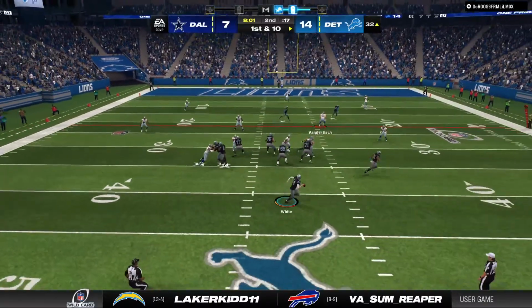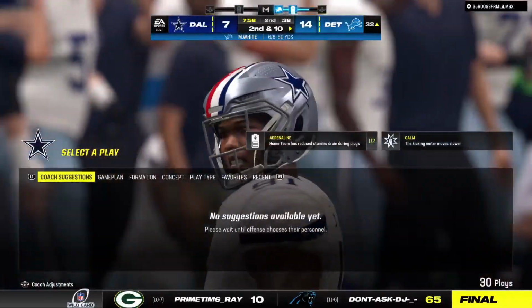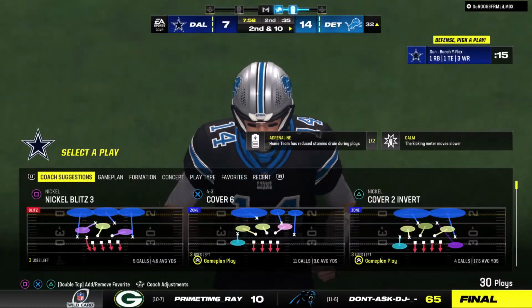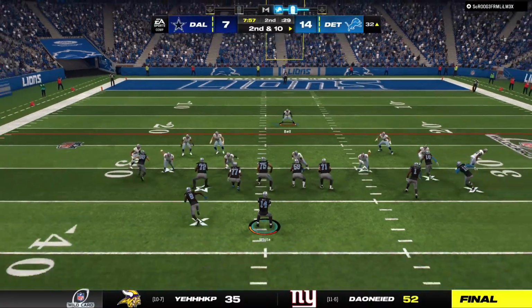Off play action, here's White. He'll buy some time right. And this throw a bit late as he couldn't reach back for it. So it looks like they still have some fight in them on this series, because it seemed like things were headed for the red zone. But this defense gets 2 more stops. They can keep them out of that area.